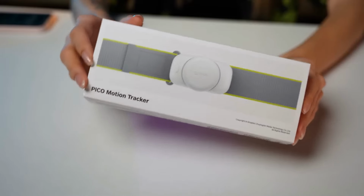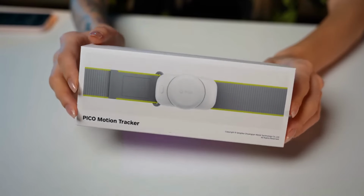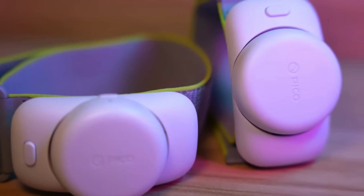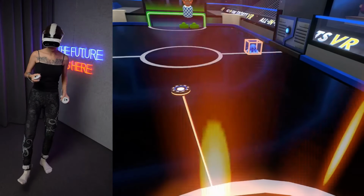Hello. Many believe that the main product of this year from Pico is by no means the Pico 4 Ultra virtual reality headset. I generally like the headset, but this thing is what sets Pico apart from all its competitors. These are the smallest 6DoF trackers in the world, and I can confidently say that they are the most affordable and easy to understand. We didn't just try them out in VR games.